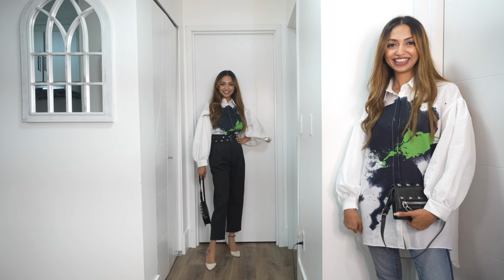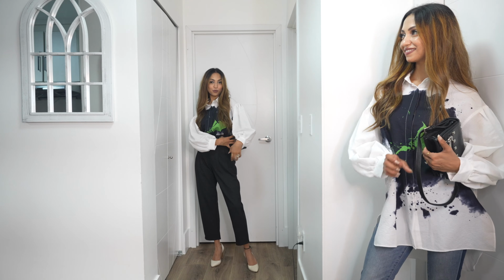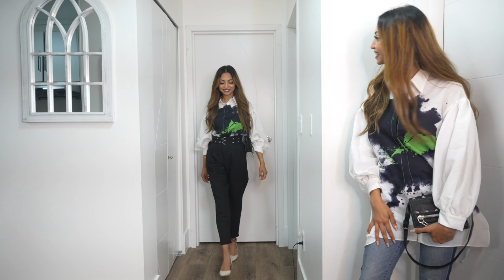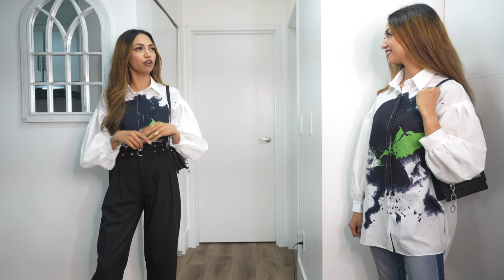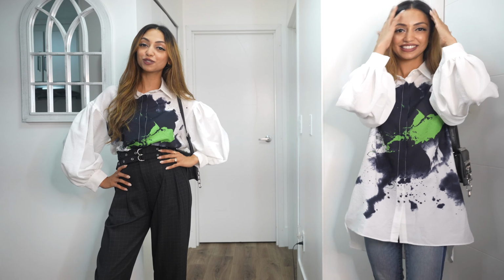So here is the second look. So I've paired it up with the high-waisted pants and with the black bag as well. And I'm wearing it with my white pumps. So when you look at such a shirt with such a pattern, you feel like, oh my god, how will I style this if I want to wear it to the office? But see, when you tuck in this shirt, you can totally rock it in the office as well. Now let me show you how this outfit looks when you go out.